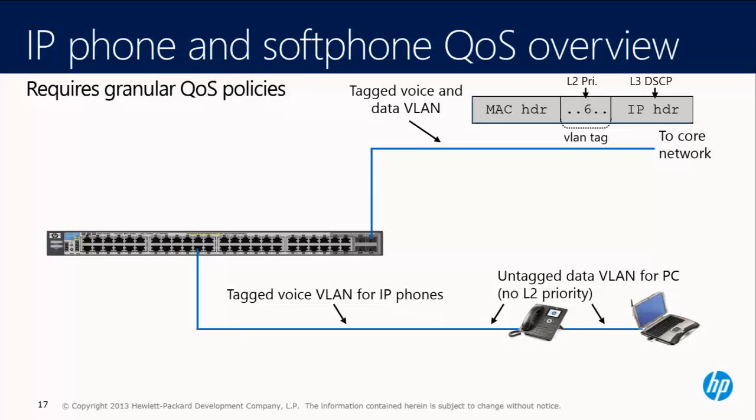So I kind of wanted to show a little example of how, with a soft phone and a PC plugging in to a switch, this will work from a QoS policy and auto configuration standpoint. The majority of deployments we're involved with is the IP phone and PC are plugged in the same port. And the customers are doing this.